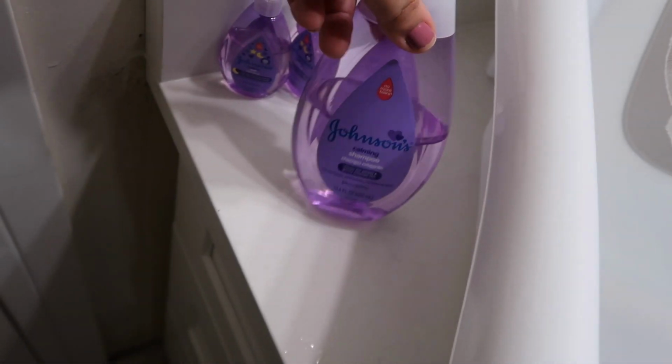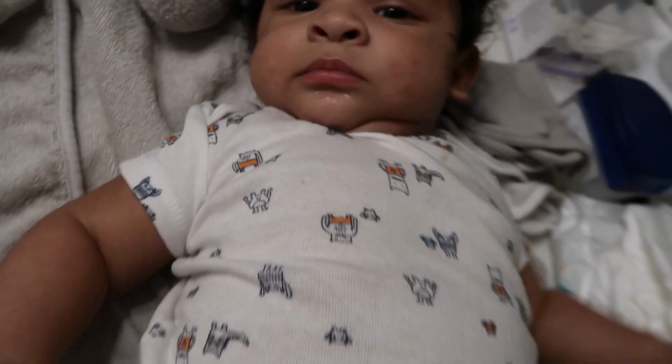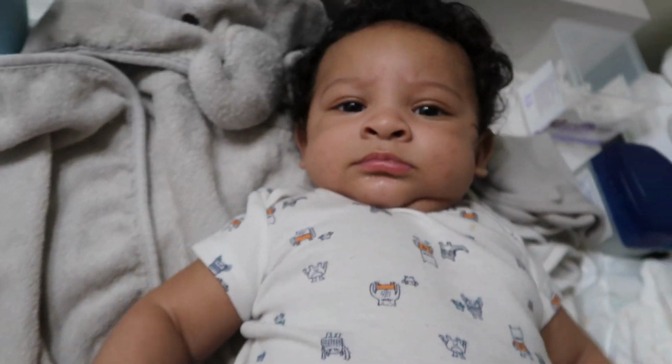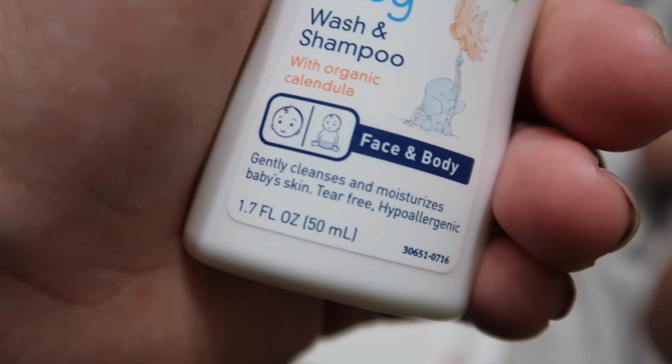And then these are the Johnson's body wash. This is shampoo, and then this is his body wash. And then this one I use for his face, Cetaphil Baby, because he used to have a lot of acne. You can see on his face how he still has some little marks, but it's been clearing up a lot. He used to have acne everywhere. Now this really helps. Cetaphil wash and shampoo, says face and body right there.